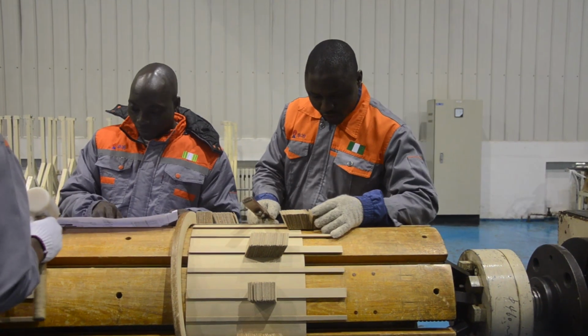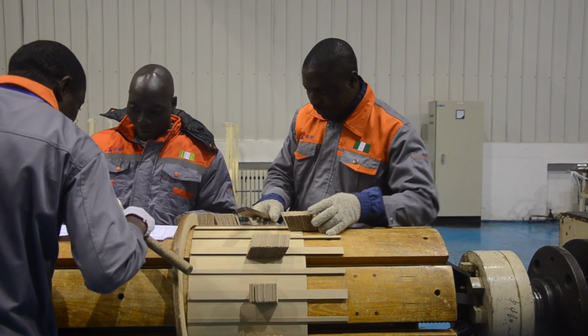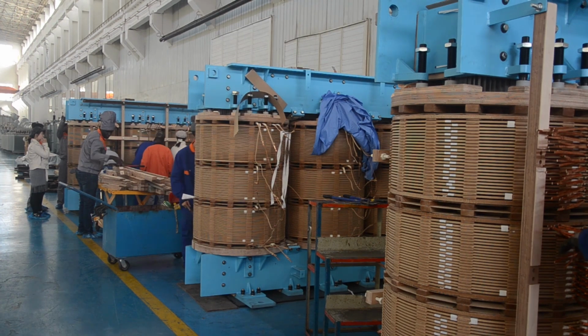So basically what we do here is that we provide cellulose insulation, that has to do with wood, cardboard and papers, to other workshops, with the insulation cylinder. We have been introduced to so many things and our competence has been tested, and we have shown a high level of comprehension.